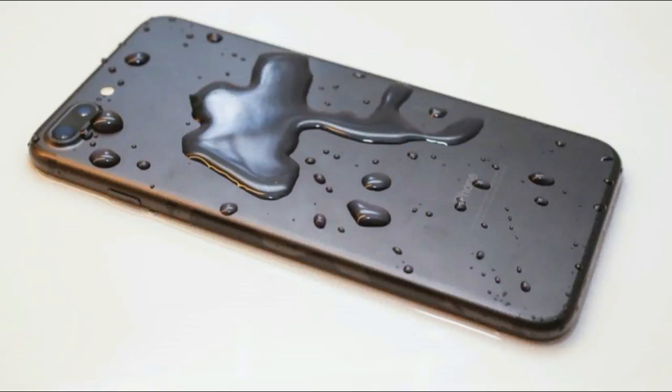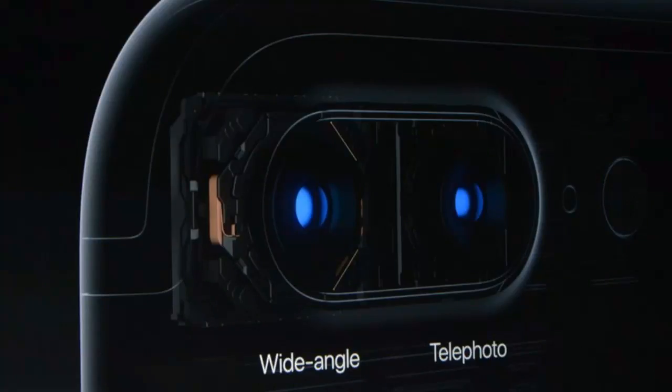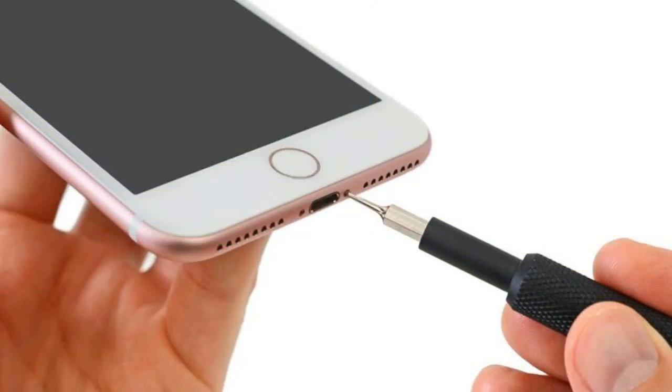The future seems bright for the new iPhones, and Apple has nothing to worry about. Next year is iPhone's 10th anniversary, so we are sure we'll be treated to yet another pair of competition-crushing smartphones. Until then, the iPhone 7 Plus is the best iPhone yet. Time for an upgrade?